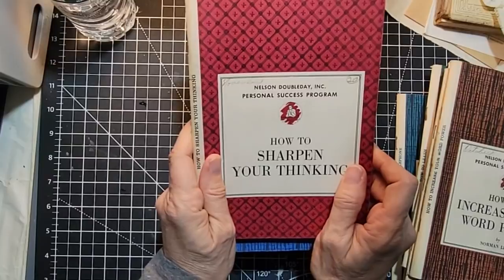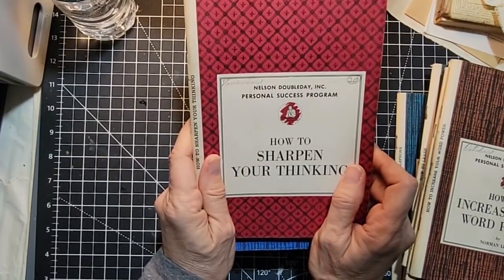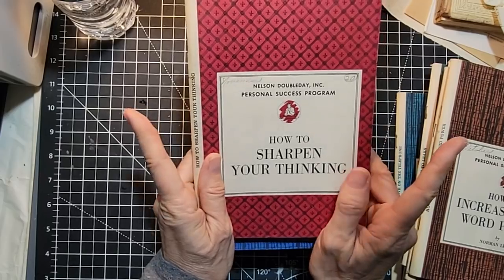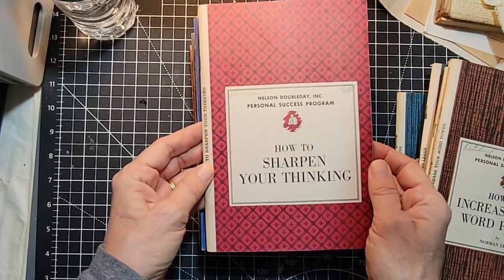Another weird one: the word inflammation has two M's, but the word inflamed only has one. I don't know. Yeah, strange.